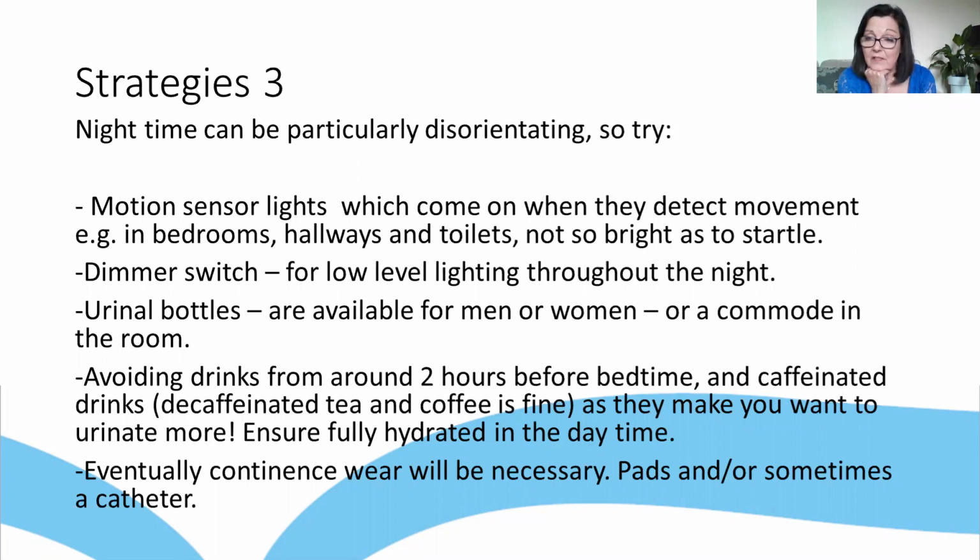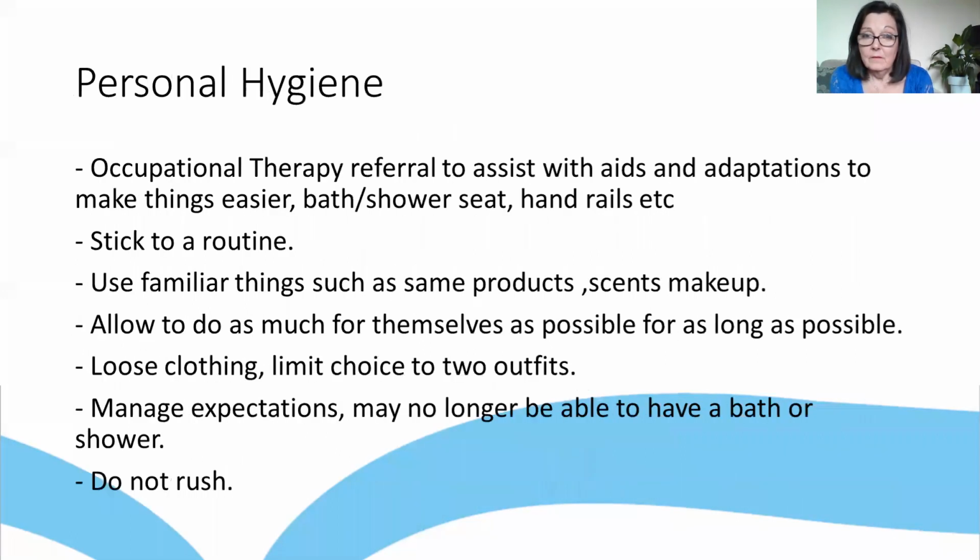Caffeinated drinks can make you want to go to the loo, so decaffeinated tea and coffee is fine, as caffeinated drinks make you want to go to the toilet more, as I just said. If you're going to reduce drinks prior to bedtime, please make sure they're fully hydrated during the day, because that can cause issues with hydration and issues with constipation, as I said earlier. But sadly, eventually continence wear will become necessary, and this can be pads and or sometimes a catheter, but you can get advice from your occupational therapist and district nurse or specialist continence nurse regarding that. Thanks, Phil.